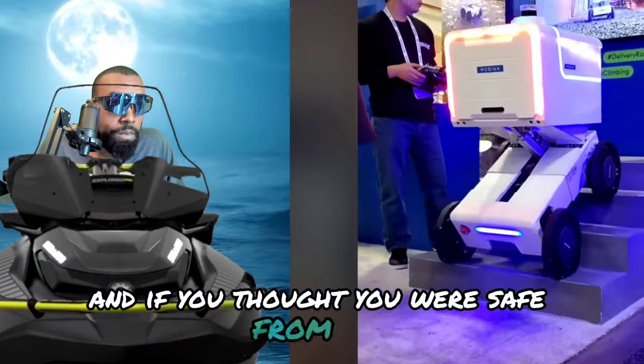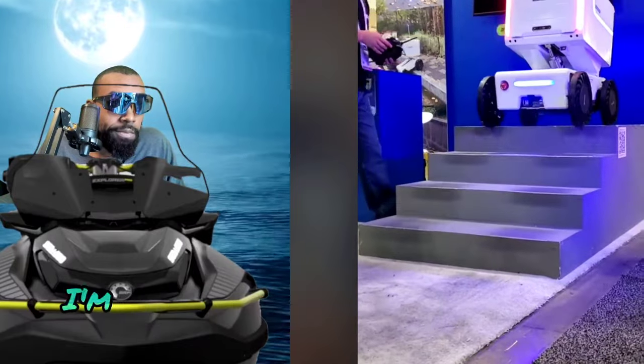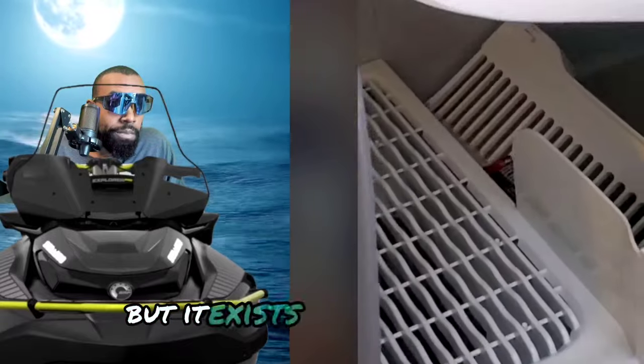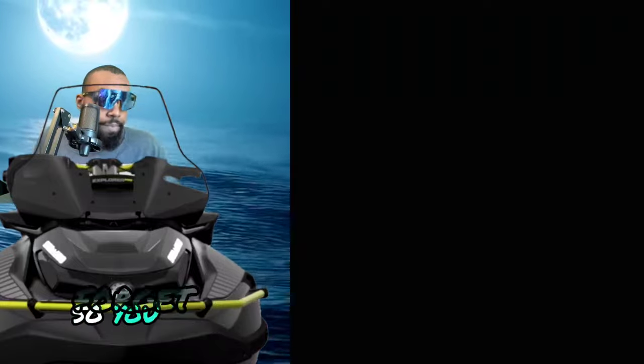And if you thought you were safe from our robot overlords by going up a flight of stairs, well, you might want to think again. I'm not sure who's in the market for a $1,500 designer cat litter box thing, but yeah, it exists if you want one. On top of scooping the poop, it also auto-seals the poop bag.